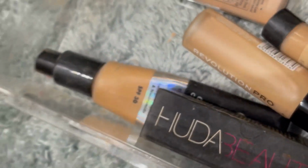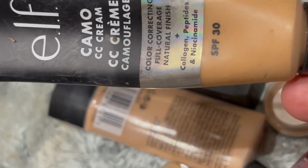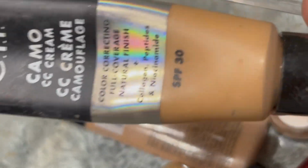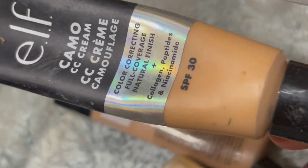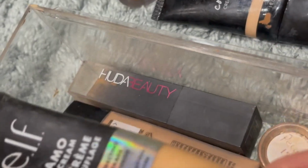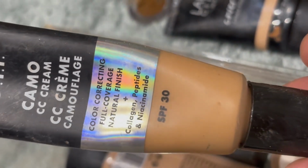And then I've got quite a few bits and bobs in here, you know. God knows how I can finish all of this. But this is the e.l.f. Camo CC Cream. I don't want this Camo CC Cream on its own. I really need to mix it. So I've tested it. I just feel like it's no good for my skin on its own, so I need to kind of mix and match with any of this foundation here. But it does work when I mix it. On its own, no, I don't want it.